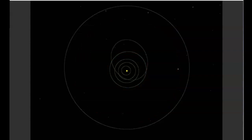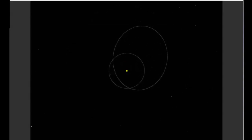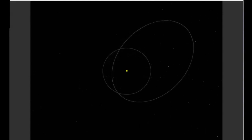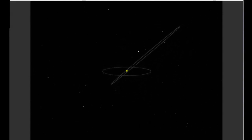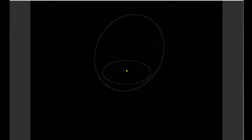This is the orbit of Sisyphus, which crosses the Earth's orbit. Sisyphus is actually the largest Earth-crossing asteroid, but that doesn't make it a hazard. Its orbit is inclined to the Earth's orbital plane, so the two paths never actually meet. It's only when the orbits intersect that an asteroid becomes a potential hazard.